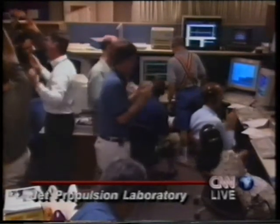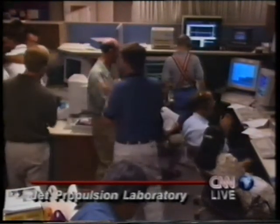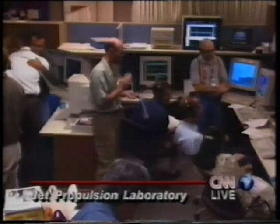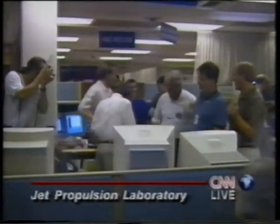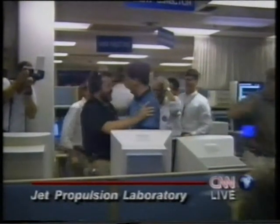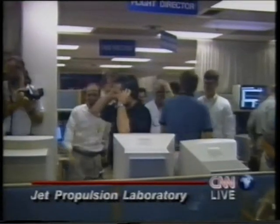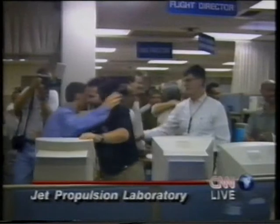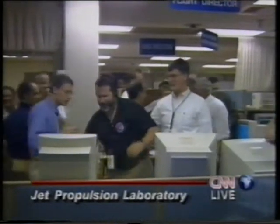That will only tell over the next 12 hours as they start testing each piece of equipment, getting the big antennas out to be able to broadcast pictures. But what you're seeing now is, as close as we can show you, visual evidence that Pathfinder has landed in one piece with at least enough of its technology intact to phone home and tell everyone that it is okay. Yes.